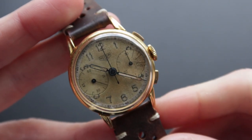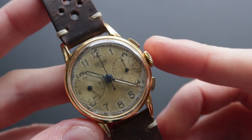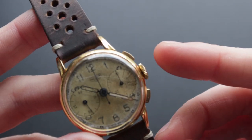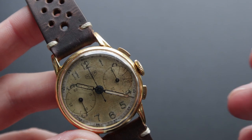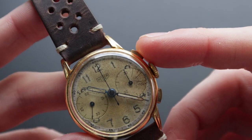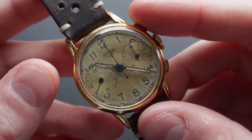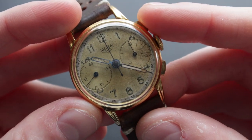Super nice. I'm sure you heard it when I started the video. And then when stopping and resetting the chronograph, one is met with this really distinct snap of the column wheel chronograph, that is a perfect blend of delicate and firm, and I'll give you a look at that too.